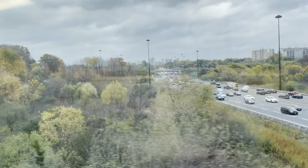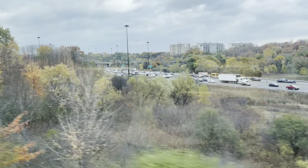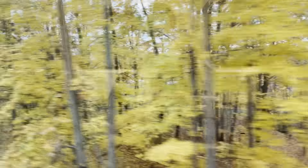Okay, that Millwood Road Bridge, it's on the other side. I just looked and saw it. So now we're on the east side of the Don Valley Parkway. Ooh, welcome back into the Fall Wonderland. Only temporarily, though. It's so unpredictable to tell whether or not you get the full vibe. But it's all very picturesque.